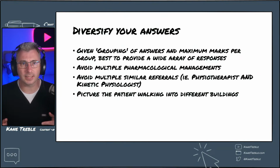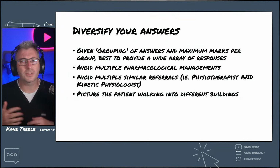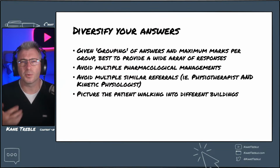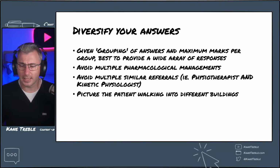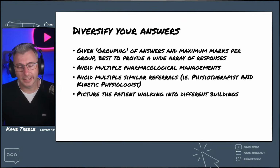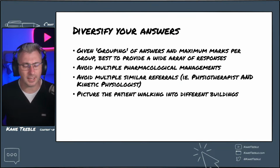So rather than risking giving multiple versions of the same answer or same class, for example, try and think what are the best ways to actually break the answers out across multiple domains as much as possible. So avoid multiple versions of pharmacological management, avoid multiple similar referrals, such as to a physiotherapist and a kinetic physiologist. Again, it's that fact that there's a clinician marking these, so they'll be ticking that box to say you're using those movement-based treatment pathways. A handy way to get this into your head is to picture the patient having to walk into different buildings to get things done. If they're going into the same building twice, you probably need to consider changing that answer to spread the response out.